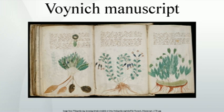Purpose. The overall impression given by the surviving leaves of the manuscript is that it was meant to serve as a pharmacopoeia or to address topics in medieval or early modern medicine. However, the puzzling details of illustrations have fueled many theories about the book's origins, the contents of its text, and the purpose for which it was intended.